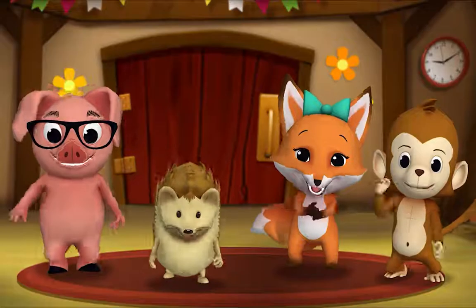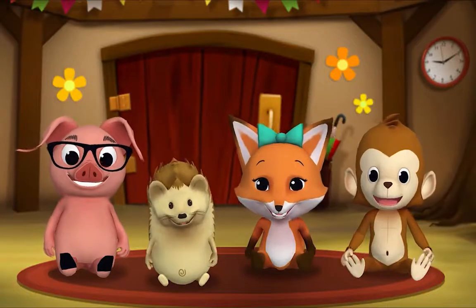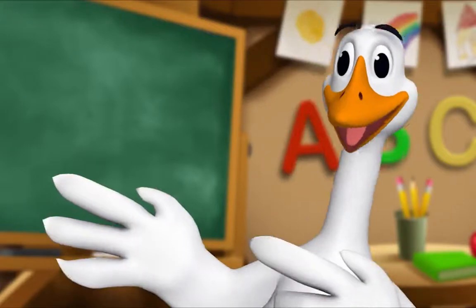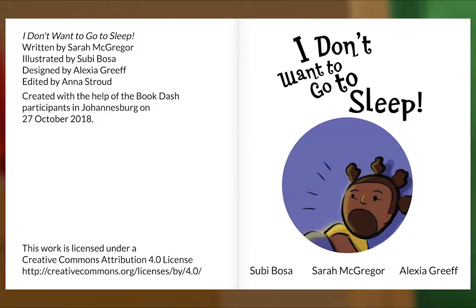It's story time! Yay! Gather round, everyone! What book are we reading? We're reading this one. It's called I Don't Want to Go to Sleep. Let's find out what happens. Let's begin. I Don't Want to Go to Sleep, written by Sarah McGregor. Illustrated by Subi Bosa. Designed by Alexia Grief.